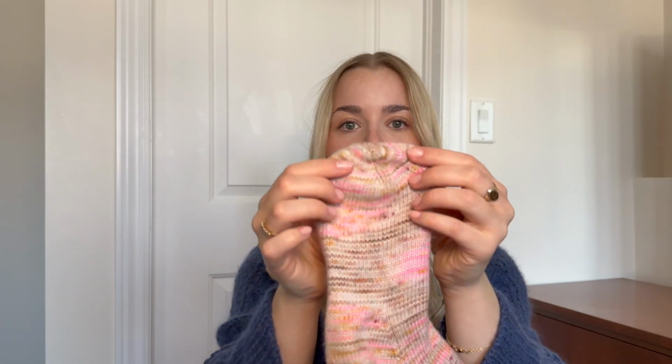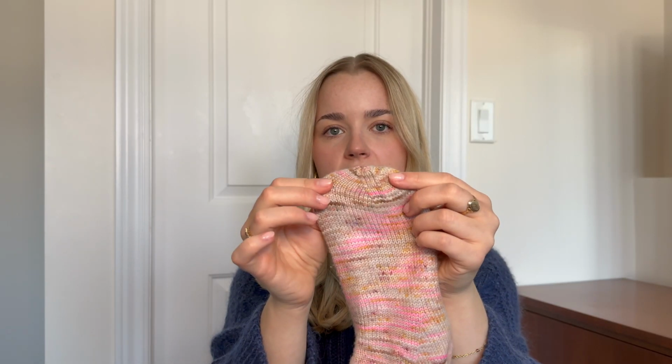You have a 1x1 rib cuff, and this pattern is really nice because it gives you multiple options for the heel and toe. This was my first ever pair of socks. I just did the first heel that appeared in the pattern as I was reading it. So this is a slip stitch heel, and then I think this is called a box toe or a star toe. I can't remember, but essentially it's a 4-stitch raglan down either side of the toe to make the decreases. So yes, this is the Vanilla Latte sock, the first sock I ever made.